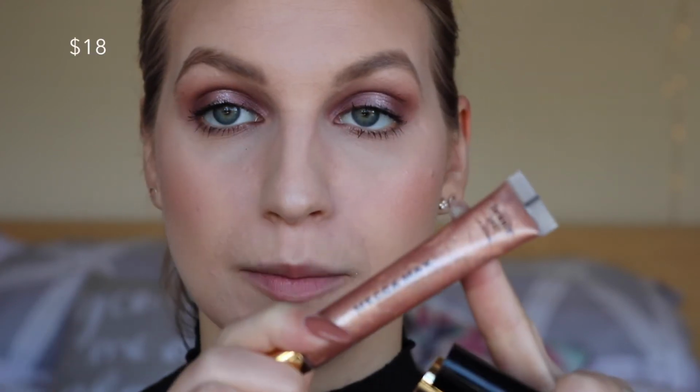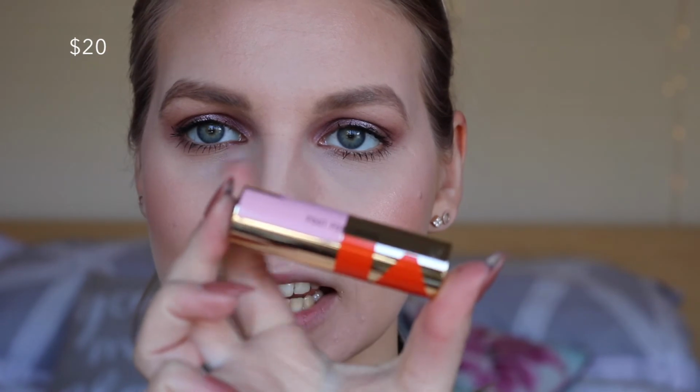Now onto the lip products. So I actually purchased 4 lip products. The Shimmer Shot Lip Glitter in Trillionaire, the A-Lipster Liquid Lipstick in Skinny Latte, and the Girl Boss Lip Gloss in the shade It Girl. And lastly, the Pout Pop Lipstick in the shade, what shade is this?